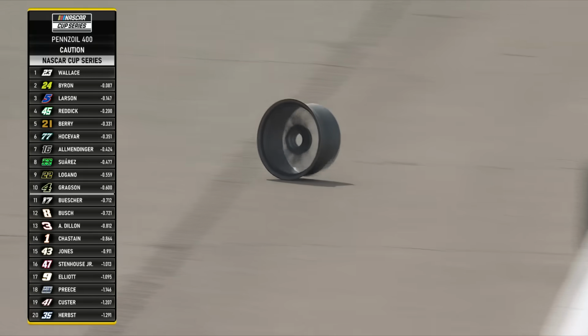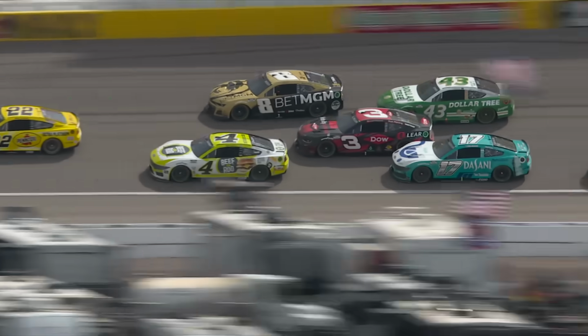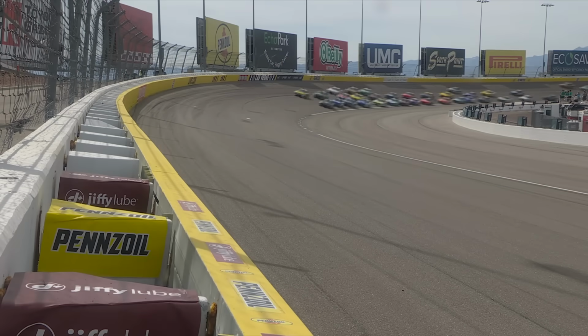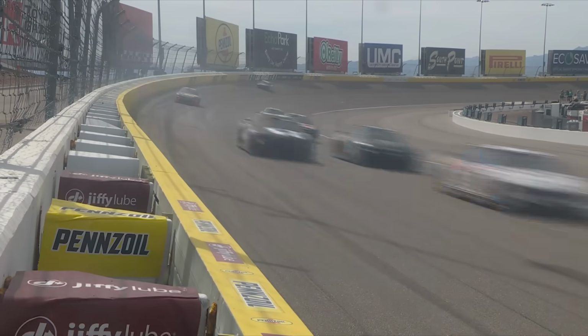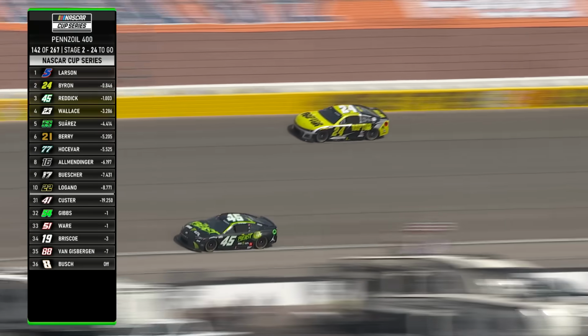What an unbelievable start to this race with everything that has happened on pit road. It cuts it in half, and this wheel just comes off the right rear tire of Kyle Busch's car, and this is the thing that they have to clean up in order to get to pit lane. But they're not the only ones. I mean, this has been a day that has just had a multitude of errors on pit road. Finally, Reddick, man, he has been working on this position, this pass for laps.